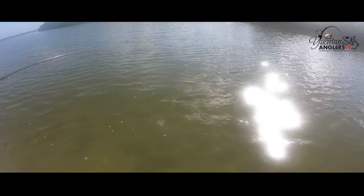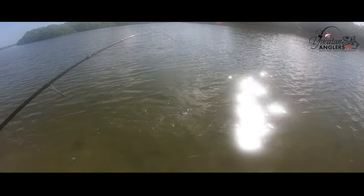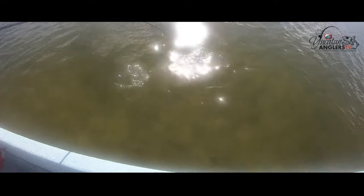All right, just ran through a big school of them. I threw this little Terrorized. There must have been 20 fish in that school. And I got him.